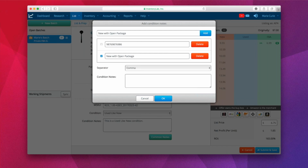Yeah, I love that efficiency tool. Okay. It's very easy, yeah.